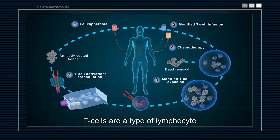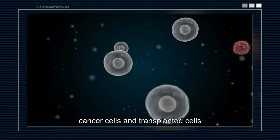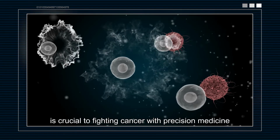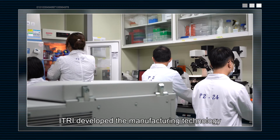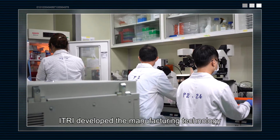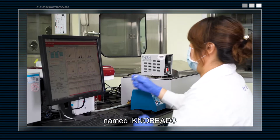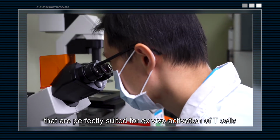T cells are a type of lymphocyte mainly responsible for attacking infected cells, cancer cells, and transplanted cells. The quality of T cells is crucial to fighting cancer with precision medicine. Inspired by nature, ITRI developed the manufacturing technology of the world's only biomimetic knobby magnetic beads, named iKNOBEADS, that are perfectly suited for ex-vivo activation of T cells.